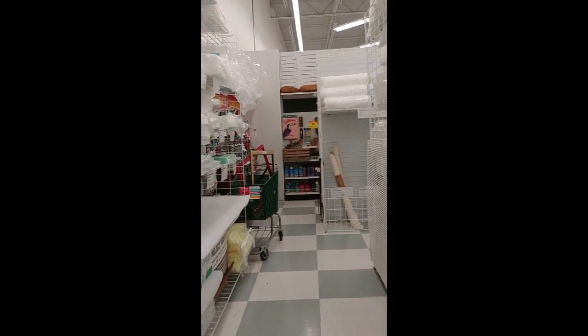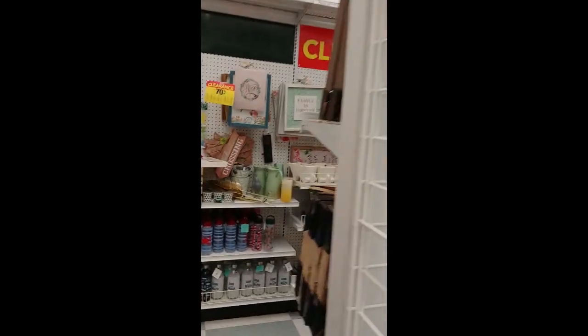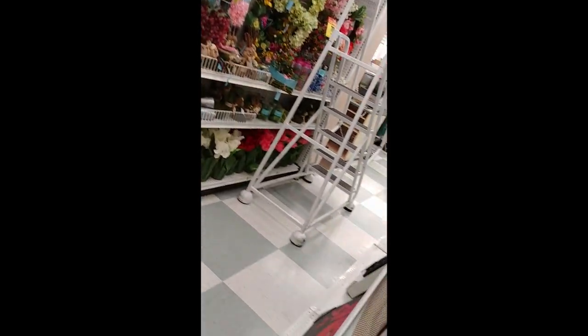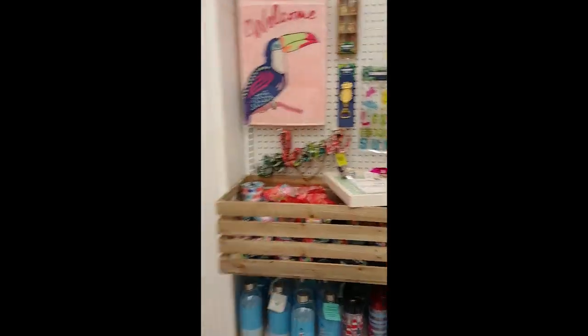Clearance. They moved the clearance. Let's see if there's somebody around the corner. Okay, no. Oh, look, there's stuff.